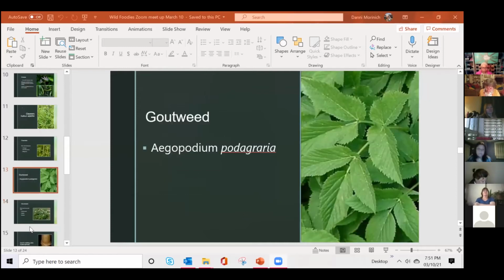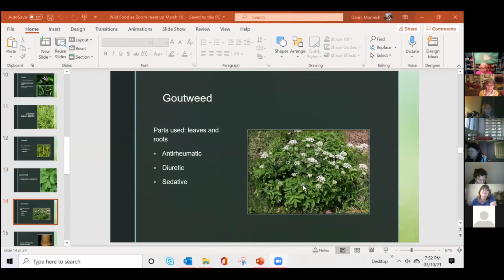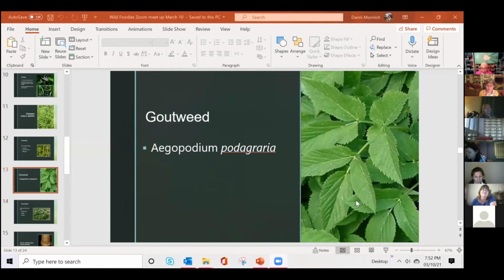Okay, alrighty. So next up, goutweed, Aegopodium podagraria. Actually, in Greek, aegos means goat and podion means little foot. That's the reason: if you look at the leaves, the three leaves, the one that Lynn showed was a little bit better because the leaves weren't quite as separate, it kind of reminds you of the footprint that a goat leaves with its little hooves. So that's where that name came from.